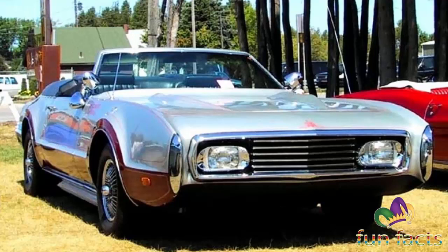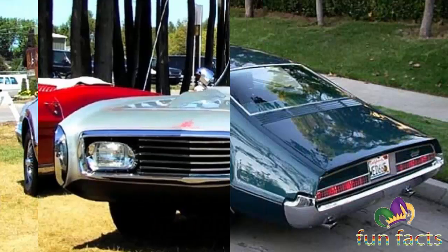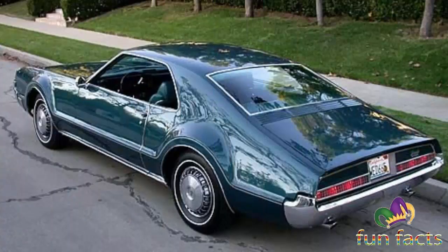Using the first three letters of the Oldsmobile name was not a problem. Look to Olds for the New began its 1966 advertising tagline. And then there's the styling.